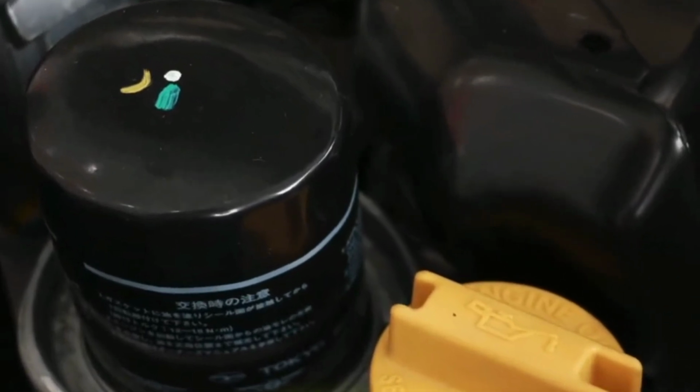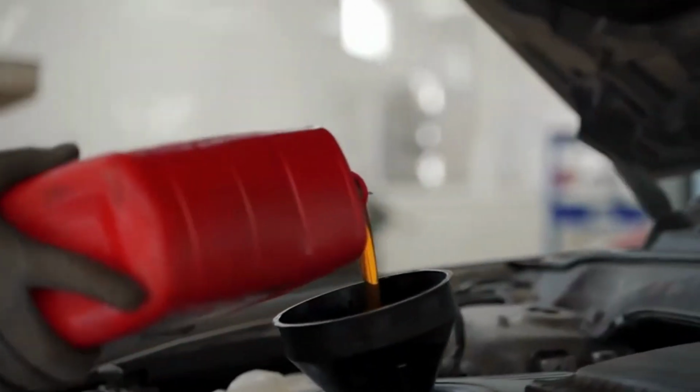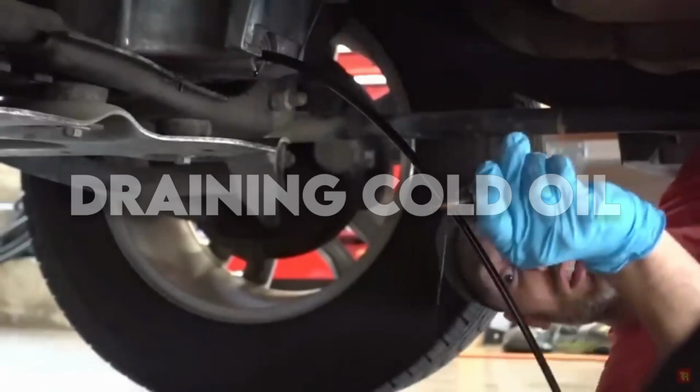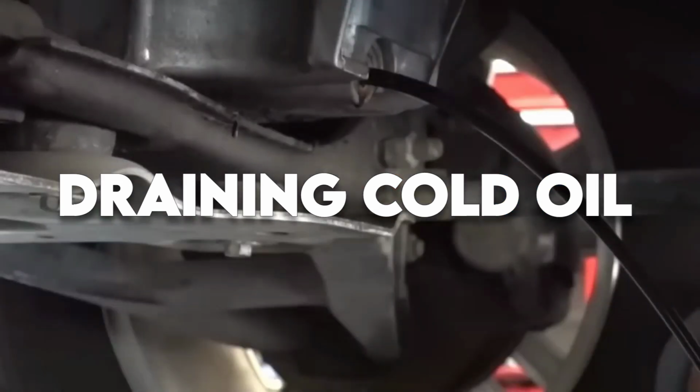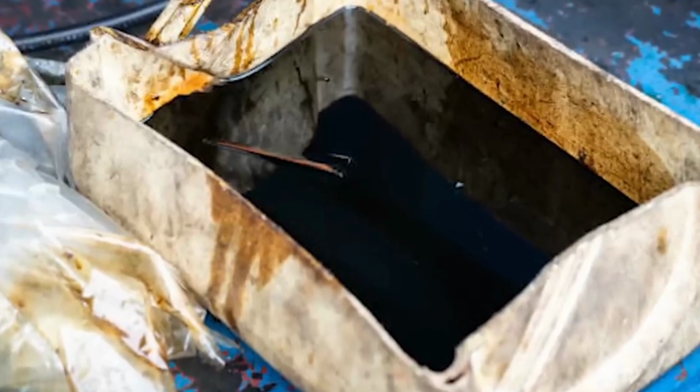Always take off the oil filler cap first. This allows oil to flow out smoothly and ensures you're getting a thorough oil change every time. Number 8. Draining cold oil. If you're draining cold oil, you're making a big mistake. Cold oil is thicker and more sluggish, which means some of it clings to the engine parts instead of fully draining. Over time, this old, dirty oil builds up and wears down your engine.